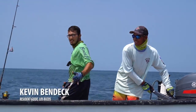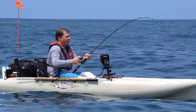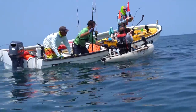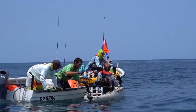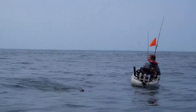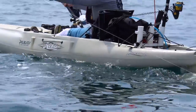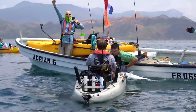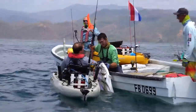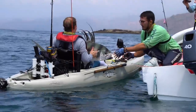Kevin Bendek, guide here at Los Buzos, jumped in, immediately helped him get it righted. You're doing great, man. You're doing great. Oh shit. Yeah, still got rods leashed on. We lost one rod, it looks like. Rooster! Rooster! Yeah! Watch the line. Yeah, buddy! Oh my god, look at that! That is a fish, homie! Nice! What a morning, man!